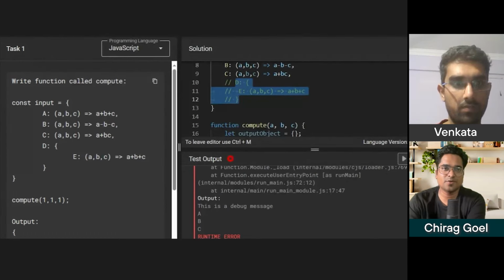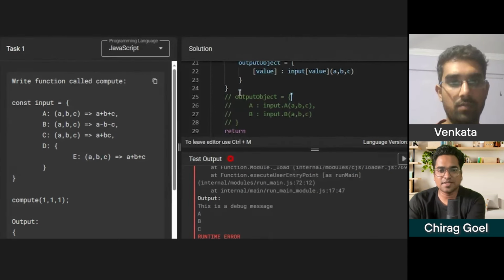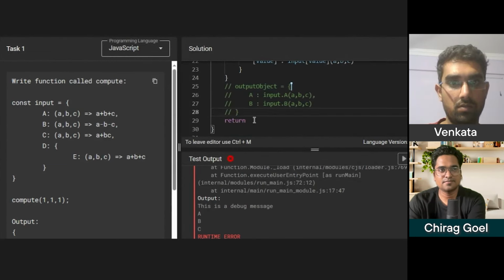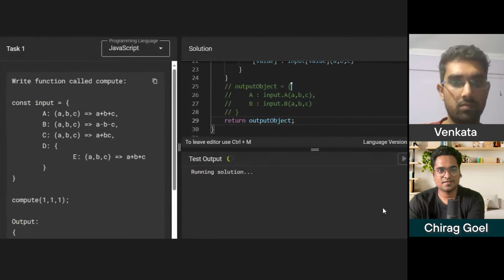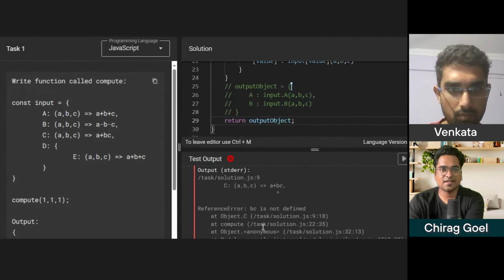Let's see your function compute. Are you returning something? No, I'm not returning anything here. I'm not returning the object. Let's return that. Execute. Let's see. Okay, what did you get? Still an error.